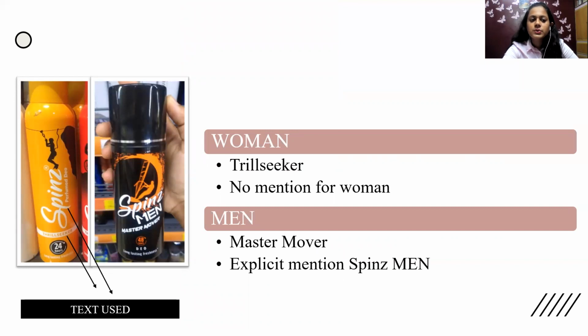Coming to the text used, so you will find that in the Spinz women's range is for the thrill seeker. Yes, the women's range is thrill seeker, and we find that in the women's range, the variant name is thrill seeker, but there is no clear mention of Spinz women or any such thing. It's just mentioned as Spinz as the brand name. Whereas when it comes to the men's deodorant packaging, here there's a clear, explicit mention of Spinz men, and that too with men in bold and uppercase letters, whereas for women there's no such mention being made. Again, the men's range is being named as Master Mover.